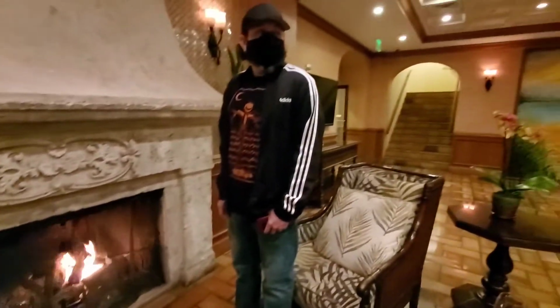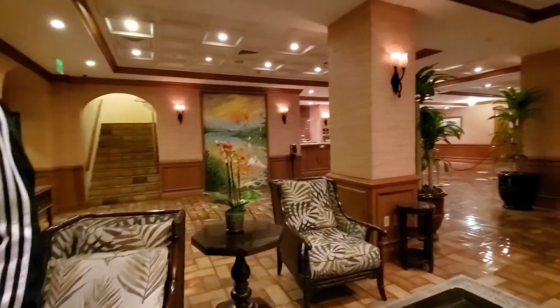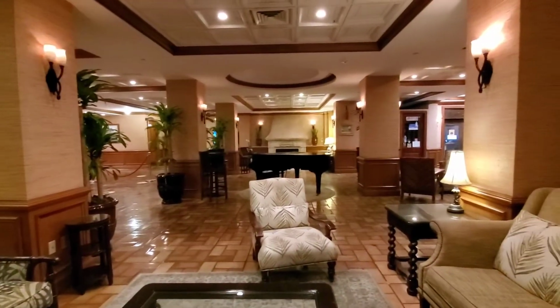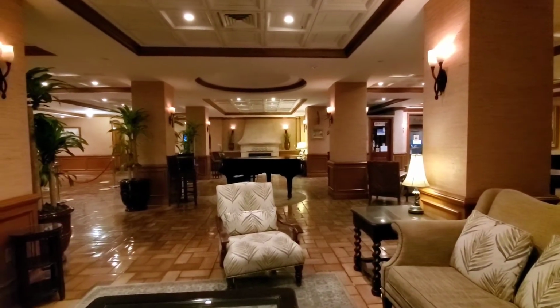But so far it's been quiet at the hotel. Nothing spooky happening yet. But you never know. We're gonna go wander Las Olas, the main strip here, for a little while. And then we're gonna come back and wander around this hotel a little bit more.